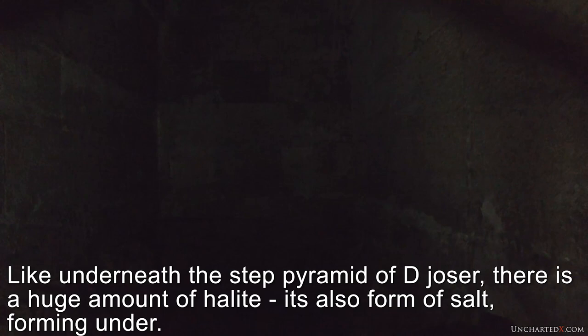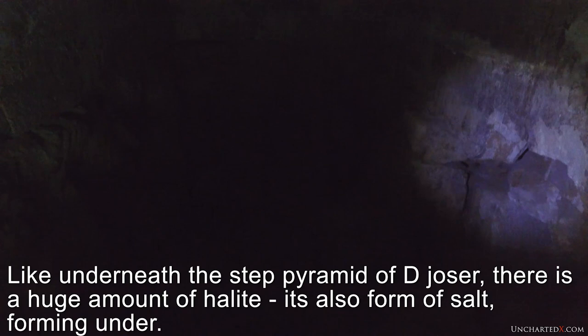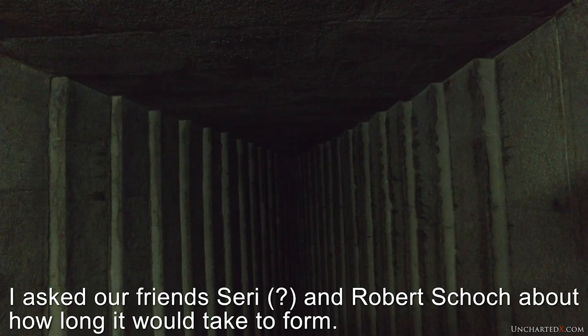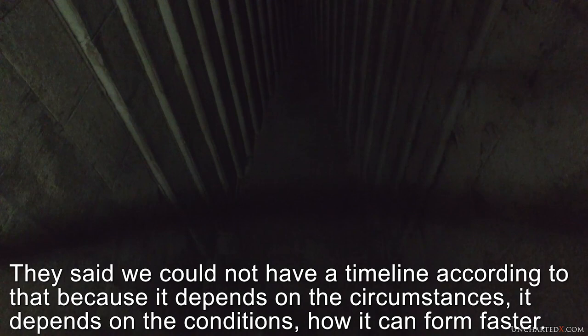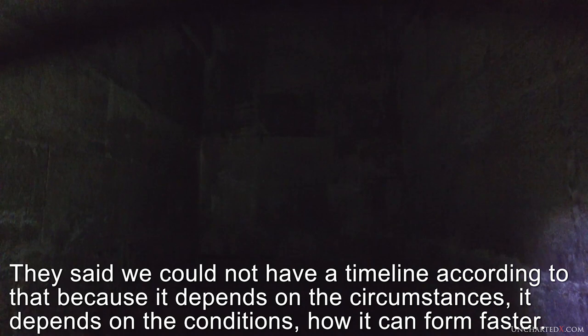Like underneath the step pyramid of Djoser, shine a light, there is a huge amount of halite. It's also a form of salt forming under there, and I asked our friends Sally and Robert Schoch about how long it would take to form. They said we cannot have a dating or timeline according to that because it depends on the circumstances, on the conditions, how it can form faster. Sometimes it can take 1,000 years, it can take 50 years, it depends.